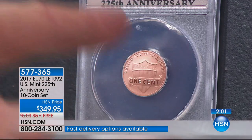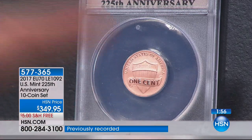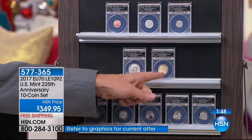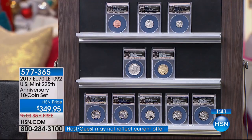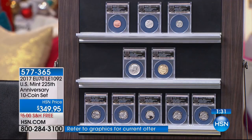This coin right here should be selling for $100 to $150 at the very least by itself. The rarest Jefferson nickel, the second rarest Roosevelt dime, basically the second rarest Kennedy half dollar, one of the five rarest Sacagawea or Native American dollars, but most importantly, the five rarest Washington quarters that have been made since 1932 in regular or uncirculated, the only enhanced uncirculated Washington quarters ever made by the United States Mint. All five of them are included in this.